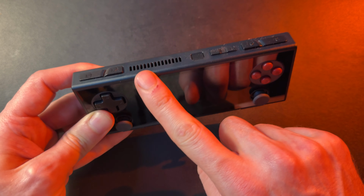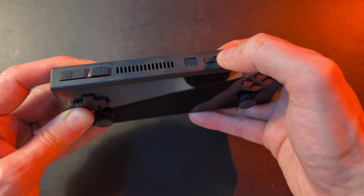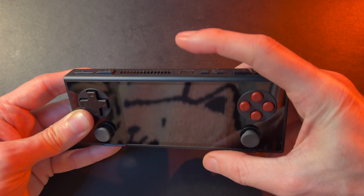Also on the top, you'll find a fan outlet, a volume rocker, and a power button with a built-in fingerprint sensor. Now, having this fingerprint reader definitely feels like a premium feature here, and it's nice to have when authenticating stuff across Android, but during my time with the device, I found it a touch unresponsive and unreliable.